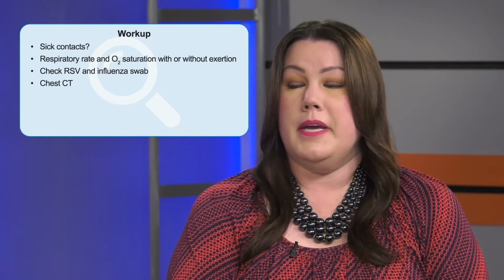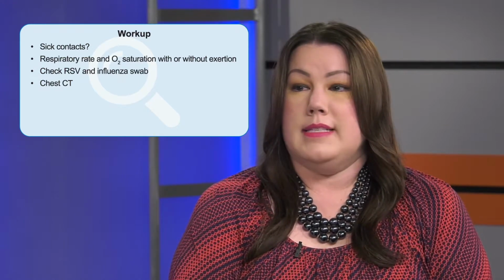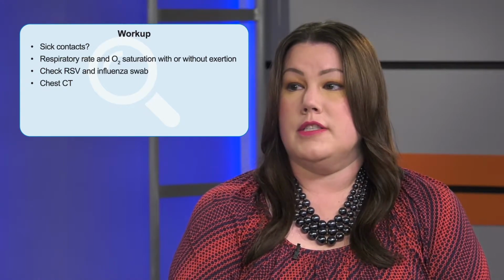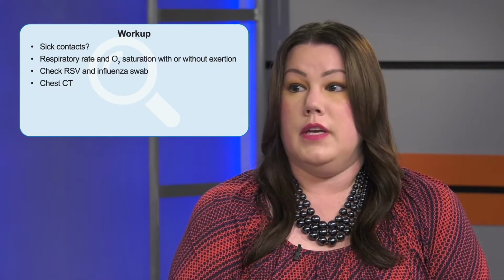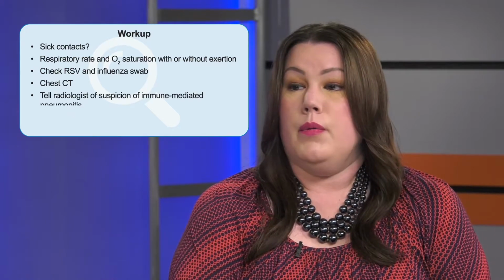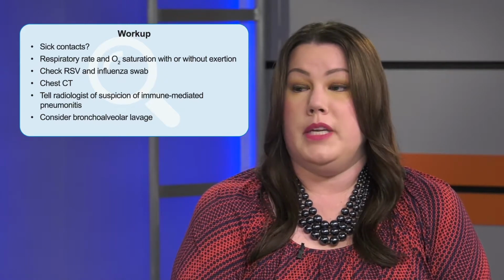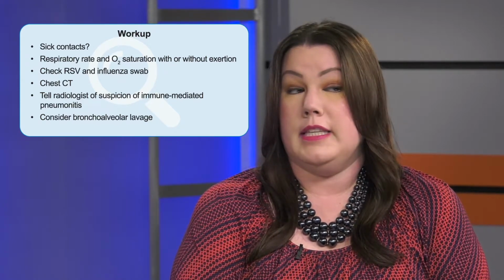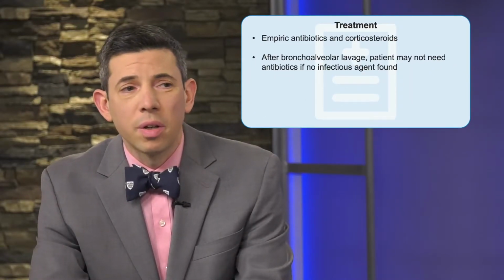We would work the patient up by asking if they'd been around anyone sick. We would assess their respiratory rate and oxygen saturation level with and without exertion. Check for RSV or influenza. We would do a chest CT. And we would also tell the radiologist that we suspect that it may be immune-mediated pneumonitis when we are sending the patients for scans. Treatment for these patients often involves empiric antibiotics and corticosteroids.